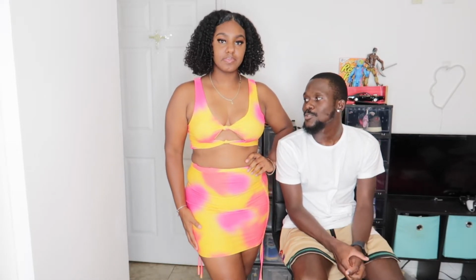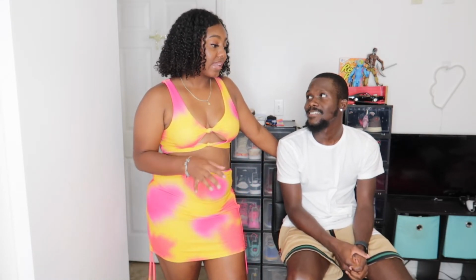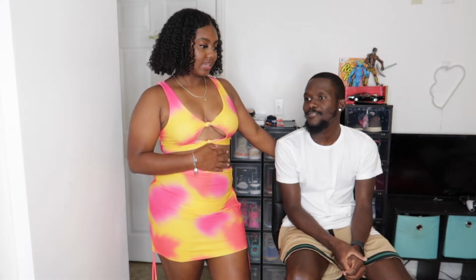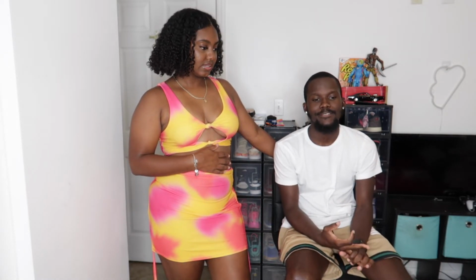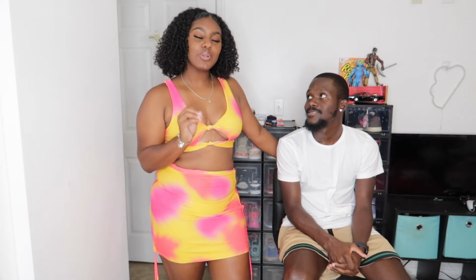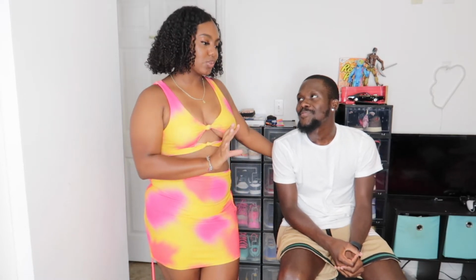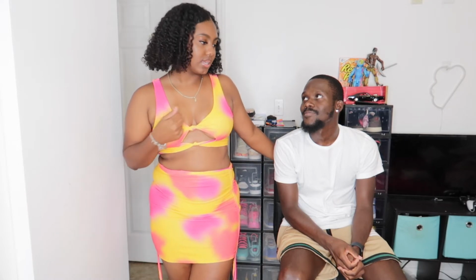The orange set. So which one is your favorite? My favorite out of all of them, overall, the color, the fitting, how it looks on you? Okay, I will go with the orange one. I don't like the way the orange one looks on me. It's not that it doesn't look cute, but I'm still working on myself. So when I'm a little more confident, the orange one would be the one I see myself liking the most.